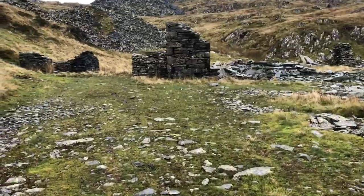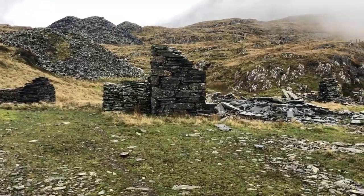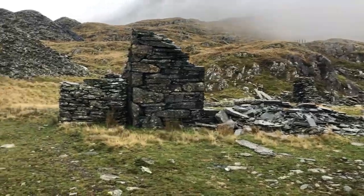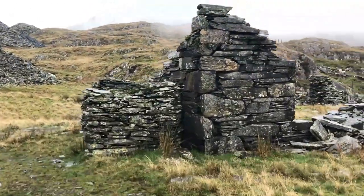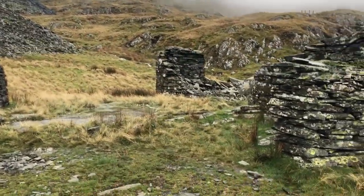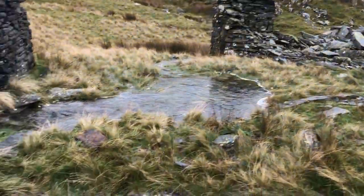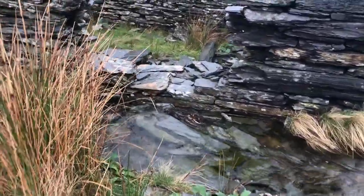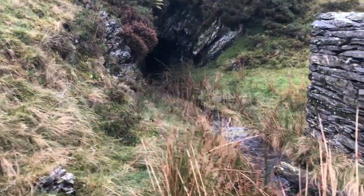So it's one of these old slate quarries, folks. Snowdonia's dotted with them. Almost all completely abandoned now. But just occasionally, you do get some lovely walls left over and a good idea of what used to go on here. I guess this would have been some kind of pump house with a water wheel, maybe. But you can see where the water comes from.